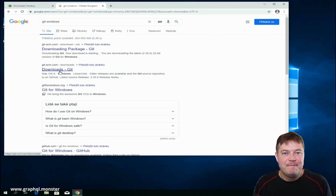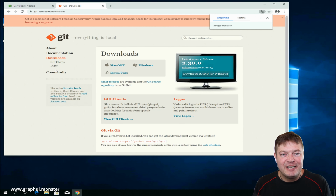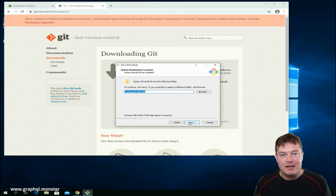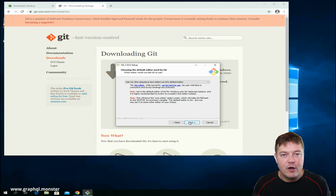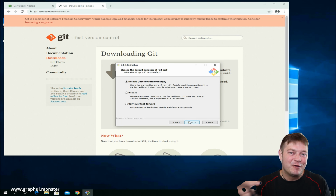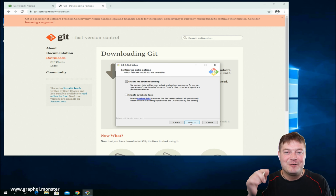Download Git, run the installation script, agree to installing to the protected Windows space, agree with the license agreement. Git has a lot of options during the installation, but keeping the default was always good for me, so I hope it will also be good for you.